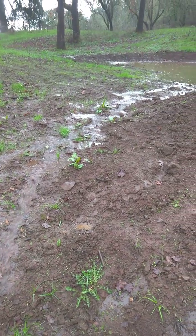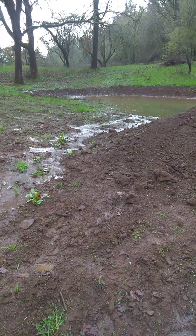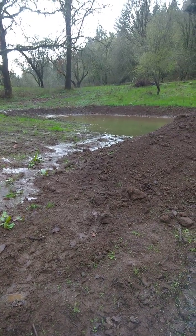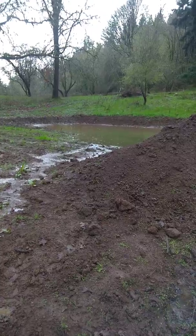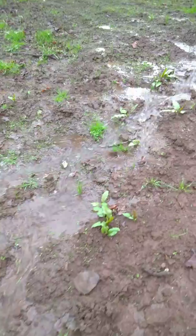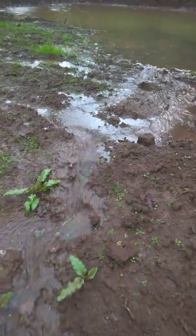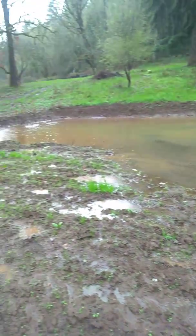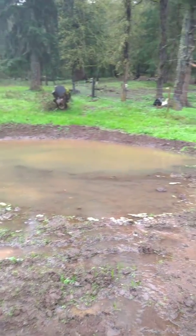So just a little look at our upper pond, if you will. It's not actually a pond, we just excavated some dirt to use in the garden. Not even really cut into the ground per se, but this incredible amount of water on the hillside right now. We're kind of watching and learning about the flow of water across the land. And you can see that this area is actually a pretty perfect spot for a pond.